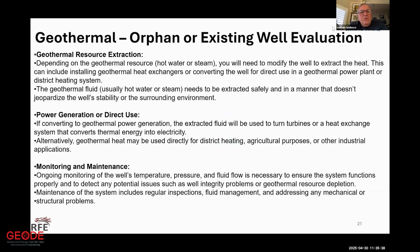So, geothermal orphan or existing well evaluation. Well, it depends on the geothermal resource: hot water or steam. Those are two very different things in terms of the type of tubulars you need and all sorts of other issues. In some cases, a lot of orphan wells are not able to do steam simply because they don't have the right casing. Typical casing in Kansas is 4.5 and 5.5 inch, generally just normal API, I think J55 or something like that, which doesn't have any special qualities.